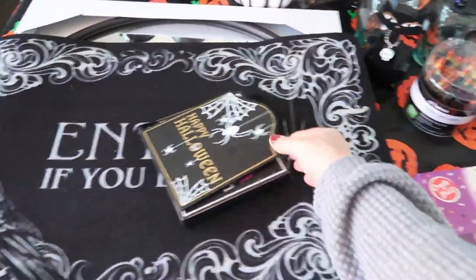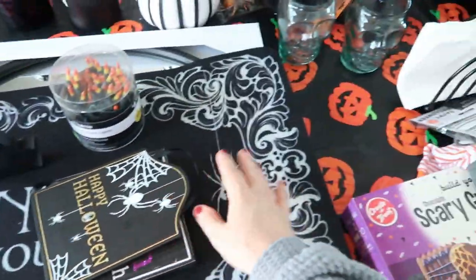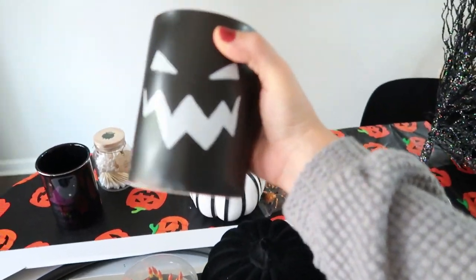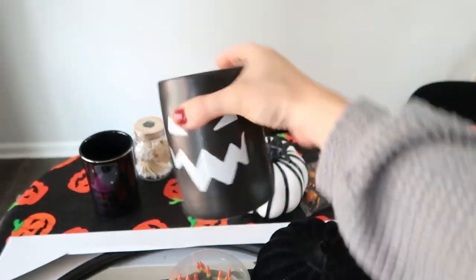So I got a bunch of stuff from At Home. If you guys have one near you, I definitely recommend going because they have a ton of really cool stuff for very cheap. And then moving on to here, this is the stuff I got from Home Goods. I got this really big candle that I thought was really cool. It says Boo on it, and it's super cute.